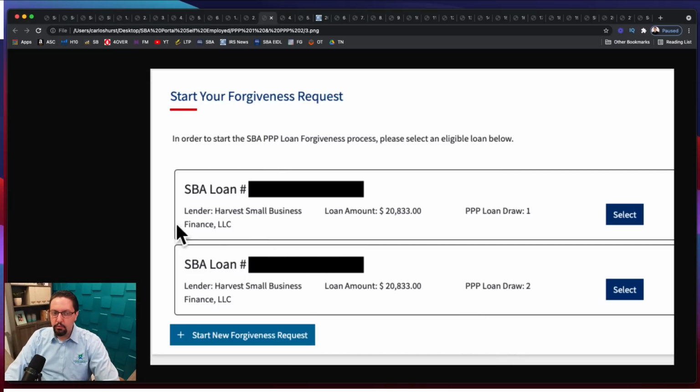All right. Now, once you get to this stage, you may see two other messages. Message number 1 that you may see in this stage is that your bank or lender is not participating in the SBA portal. If you get that message, that means that you cannot apply for PPP forgiveness via the SBA portal, and you have to apply directly with the bank or lender that gave you the loan. If you don't know what bank or lender gave you the loan, it tells you right here. See where it says lender? This is the bank or lender that gave you the loan.